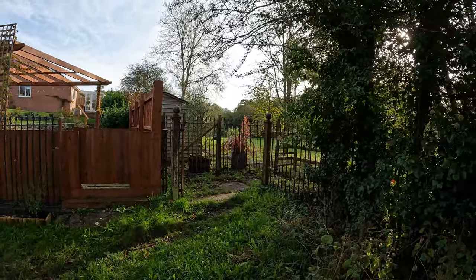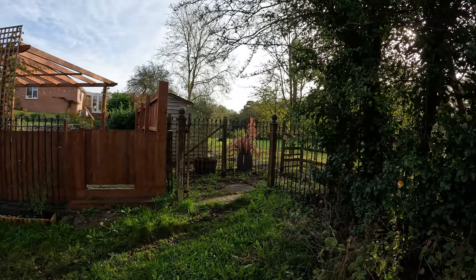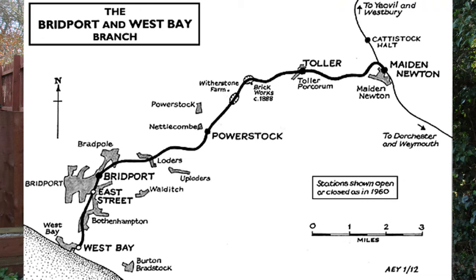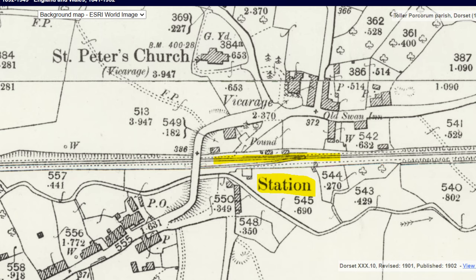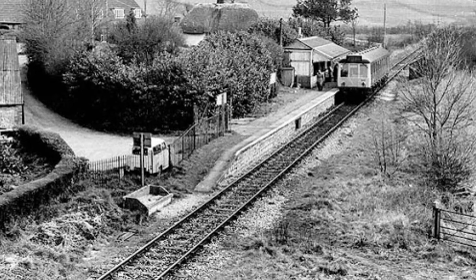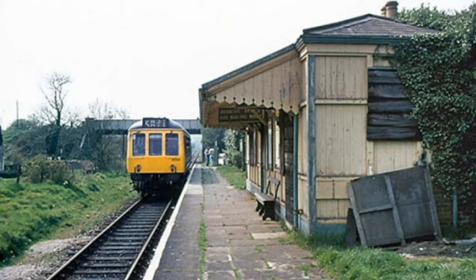I'm basically looking for the remains of an old railway station. There was an old branch line here that ran from Bridport in the south to Maiden Newton. It opened in 1857, but the station wasn't actually built here until 1862. It survived the Beeching cuts because the roads to the village here were too small for buses. And it was still operating until 1975.